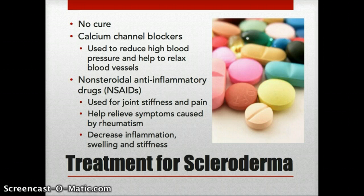For individuals suffering from joint stiffness and pain, non-steroidal anti-inflammatory drugs, or NSAIDs, are usually used. These particular drugs help relieve some symptoms caused by rheumatism. The drugs relieve these symptoms by decreasing inflammation, swelling, and stiffness. NSAIDs can be very harmful for people with certain medical conditions and lead to the development of stomach bleeding and kidney disease. Along with generic NSAIDs, COX-2 inhibitors, which are also a type of NSAID, can be used.